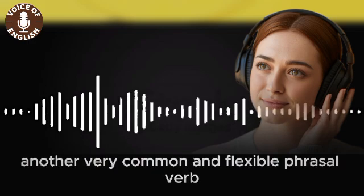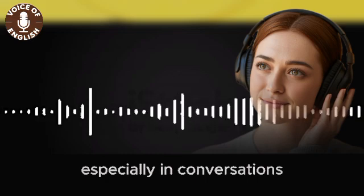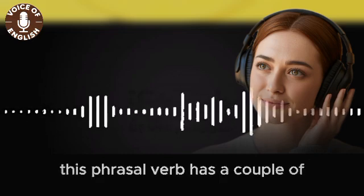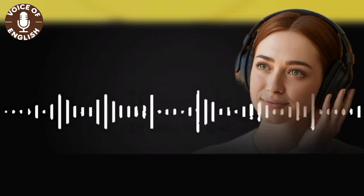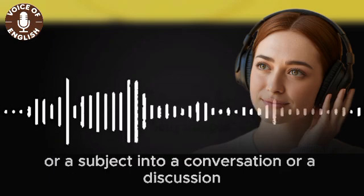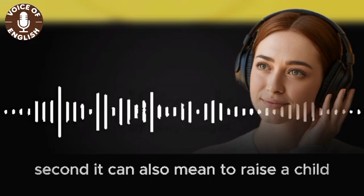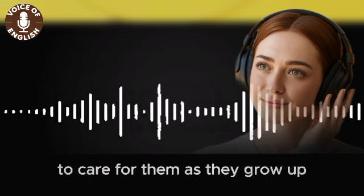Another very common and flexible phrasal verb, especially in conversations, is bring up. This phrasal verb has a couple of important meanings that are good to know. First, and very frequently, it means to introduce a topic or a subject into a conversation or a discussion. Second, it can also mean to raise a child, to care for them as they grow up.